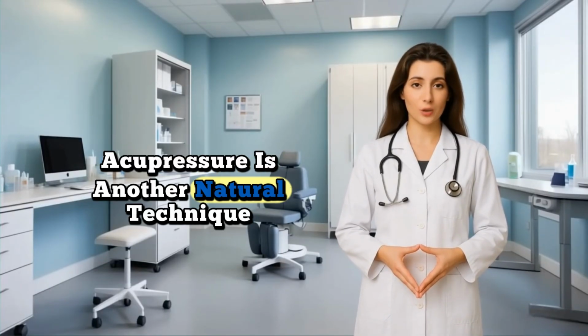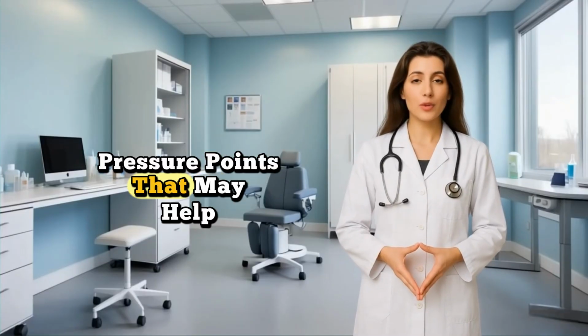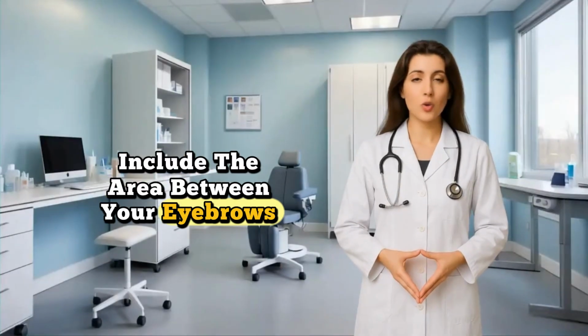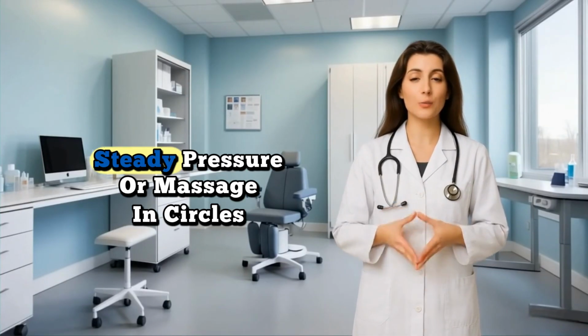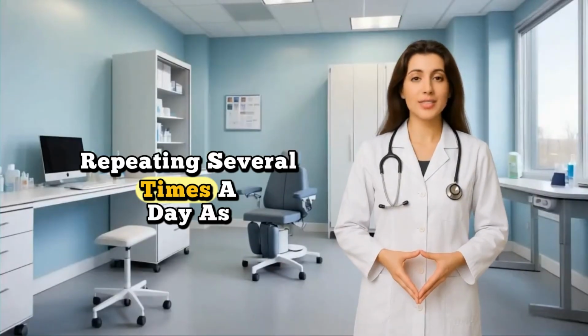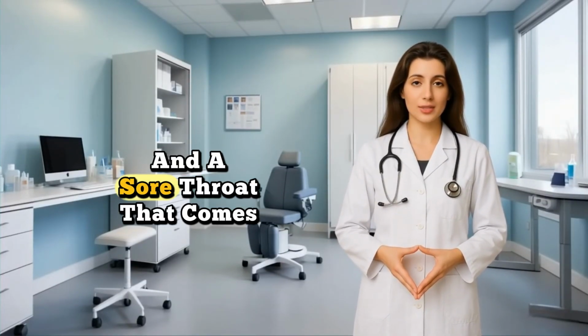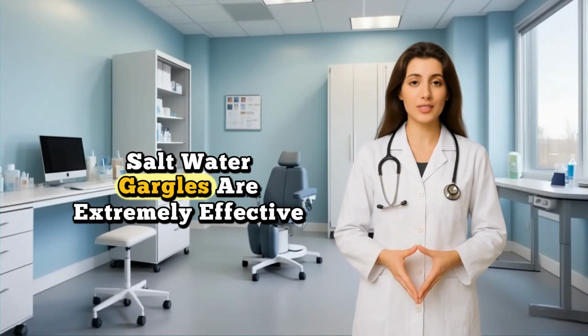Acupressure is another natural technique that can provide temporary relief. Pressure points that may help include the area between your eyebrows, the sides of your nostrils, the base of your thumbs, and the temples. Apply firm, steady pressure or massage in circles for a few minutes, repeating several times a day as needed.